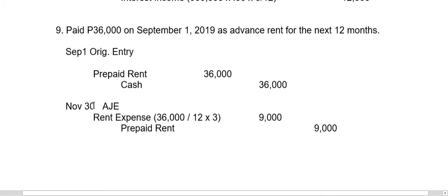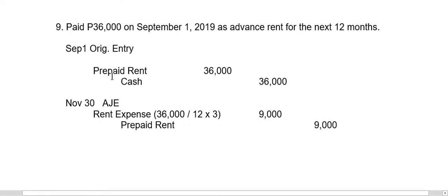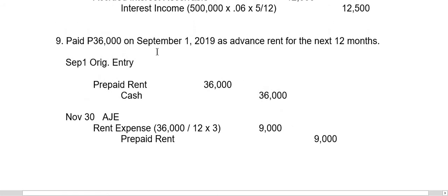Okay, debit ka of course on September 1, debit ka ng prepaid rent asset, that is 36,000. Credit ka ng cash for 36,000. Now, from September 1, syempre, nagrenta ka na doon. Starting September 1 to November 30, nagamit mo na yung space for ilang months yon. That's 3 months. It's September, October, and November.